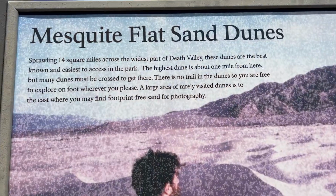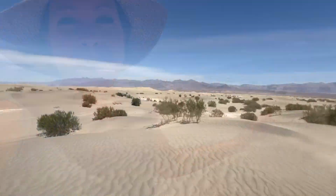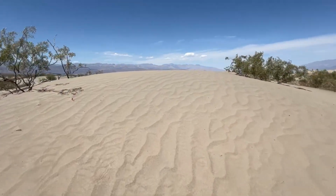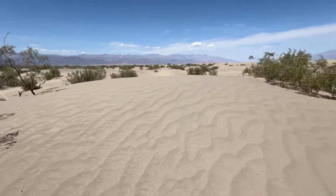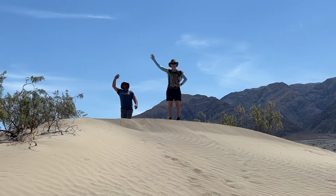Specifically, I'm at Mesquite Flat Sand Dunes, and these are very beautiful. You can see that they just go for miles, 14 miles to be exact, and they just go over and over and over. And the tallest sand dune is actually 1 mile from here, that direction, but you have to go over several sand dunes to get there. And these sand dunes are so hot. You cannot walk barefoot right now to be able to get there.